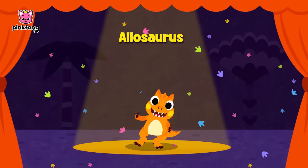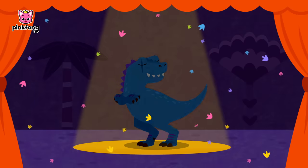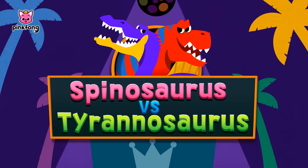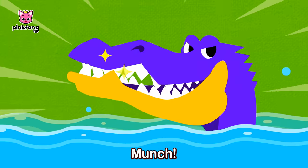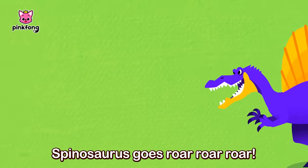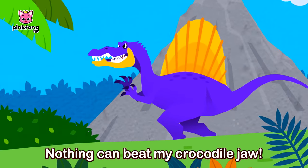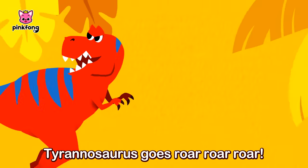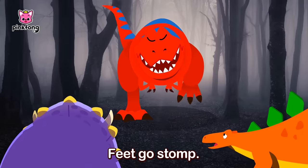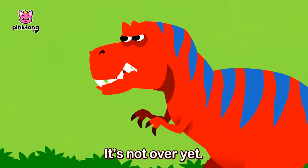The best hunter, Allosaurus. Fish hunter, Spinosaurus. Tyrant lizard, Tyrannosaurus Rex. Shark teeth, Carcharodontosaurus. Who is the king of dinosaurs? Me, Spinosaurus. Me, Tyrannosaurus. Gigantic jaw, spiny sail. Spinosaurus goes roar. Feet go stomp, jaws go crunch. Nothing can beat my crocodile jaws. Roar! Me, Spinosaurus. Me, Tyrannosaurus. Sharp teeth, crunch. Strong jaws, jump. Tyrannosaurus goes roar! Feet go stomp, jaws go crunch. Nothing can beat my super sharp teeth. Roar! It's not over yet! Roar!